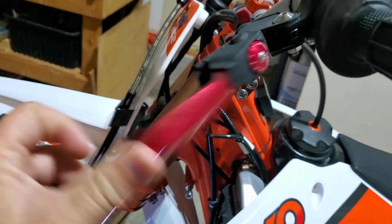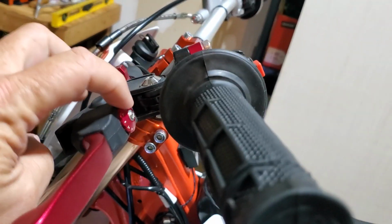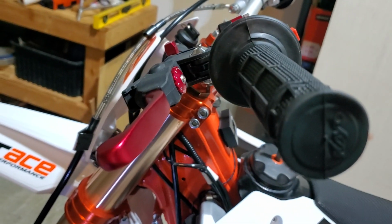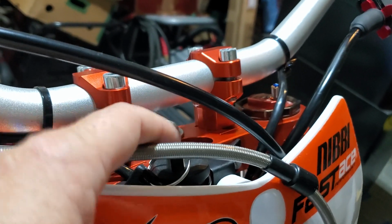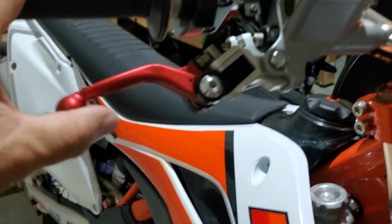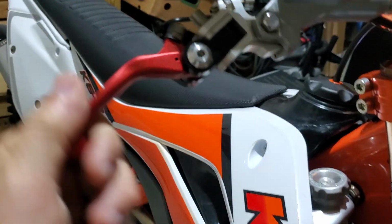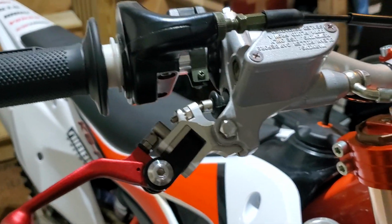CNC breakaway levers with adjustability so that you can move them in or out. It does have a key start. Not a big fan, but for a motocross bike, it is what it is. Brake lever, same thing. Breakaway. CNC aluminum. You don't get that stuff stock usually. It's amazing. So, let's go to the power plant.